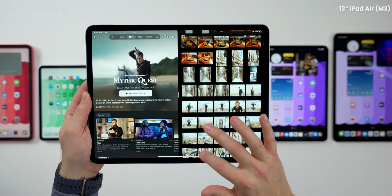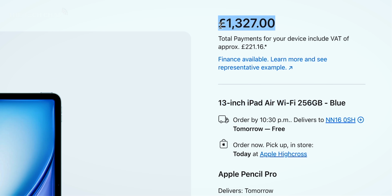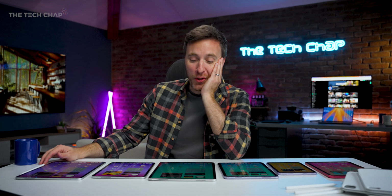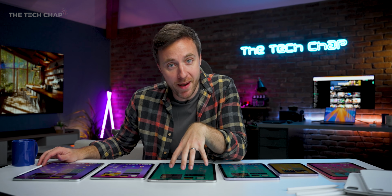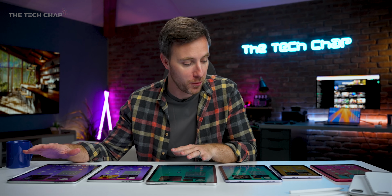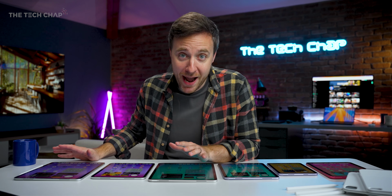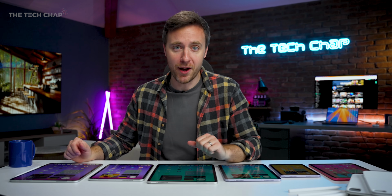13-inch iPad Air with a pencil, with a keyboard, maybe bumping up the storage to 256, we're into proper laptop money territory then. Although if it makes you feel any better, the 13-inch iPad Air is £500 cheaper than the 13-inch Pro. So kind of like if you want a small iPad, get the Mini. If you want a big iPad and you're not having it paid for by the company or you have really deep pockets, then get the Air 13.